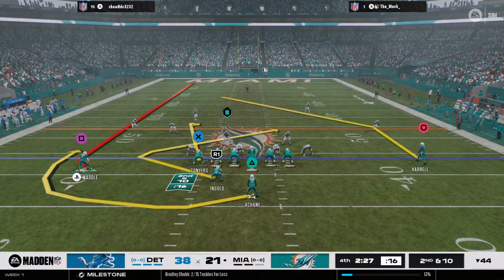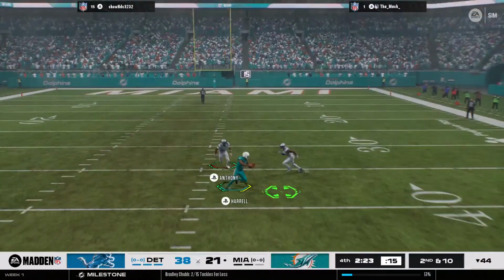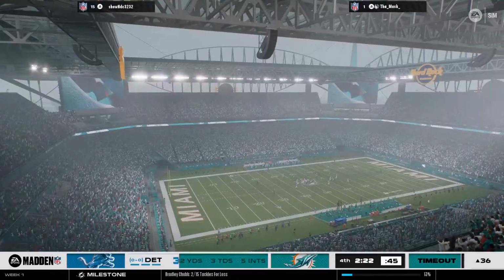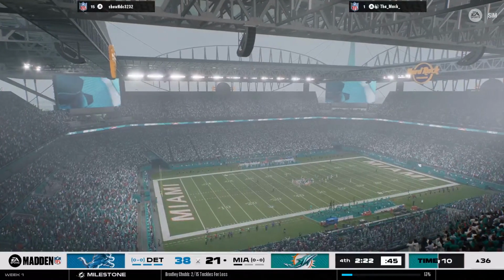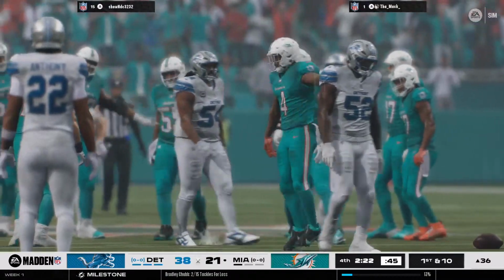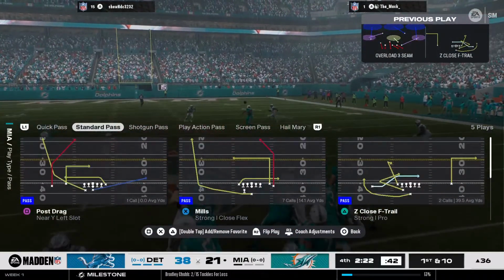2nd and 10 now. Fields. Finds a seam down the middle. He hangs on to that football, Brock, through a well-timed tackle. Nice gain. They're down to the 36. Miami calls a timeout here. It's 2nd down. We'll see how judicious they choose to be with that final timeout.